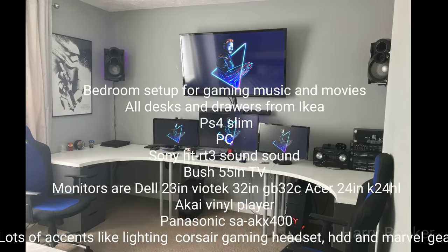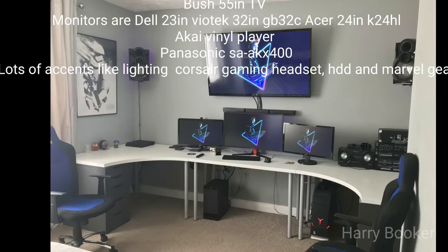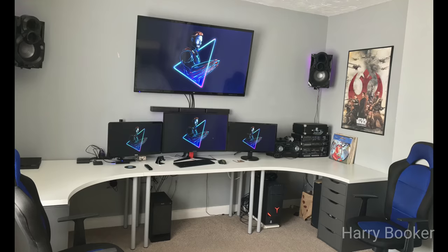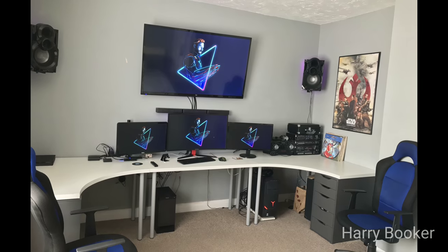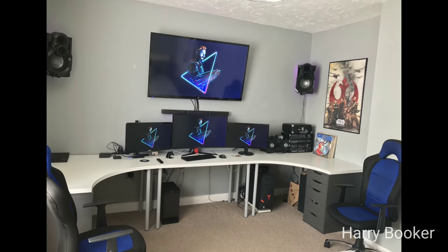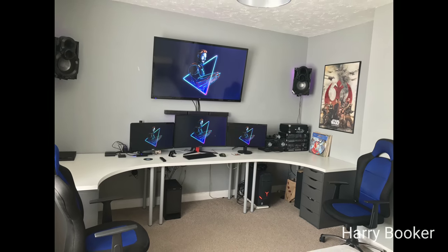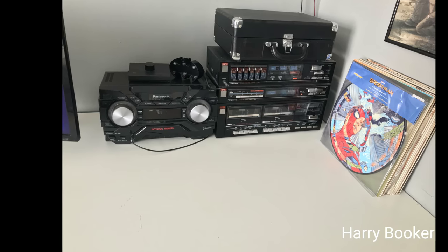So right here is Harry Booker, an 18-year-old from the UK. This is a bedroom gaming and surround sound setup. What he's using is a PS4 Slim. He has a PC and a Sony HT-RT3 for the surround sound. Has a Bush 55-inch television. His monitors are Dell 23 inches, a Viotech 32-inch, and an H24-inch.